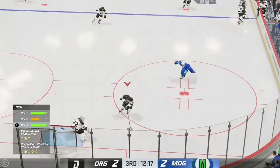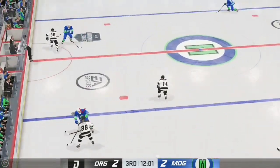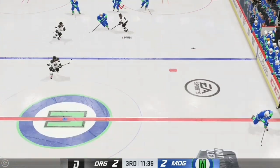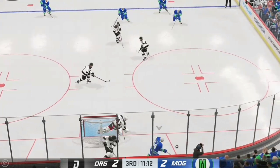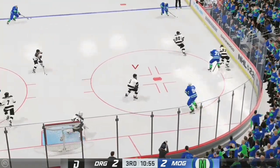Grabs the puck in the defensive zone. Can't catch up to the pass. Picked up along the boards by Demers. With the bank pass. Here he is in close. Denies him again. Nice work in there after the first stop. He's got to find the puck to save the second.